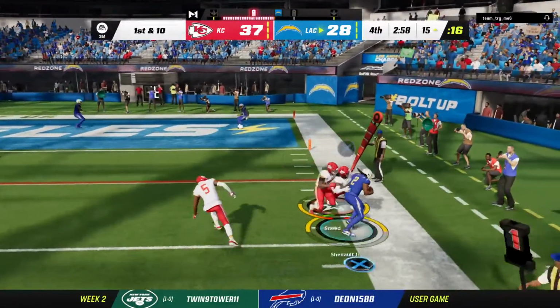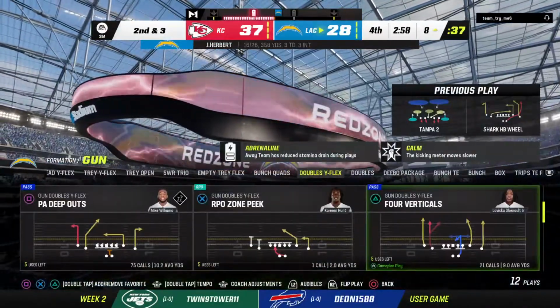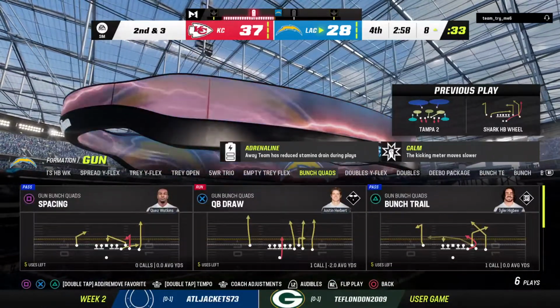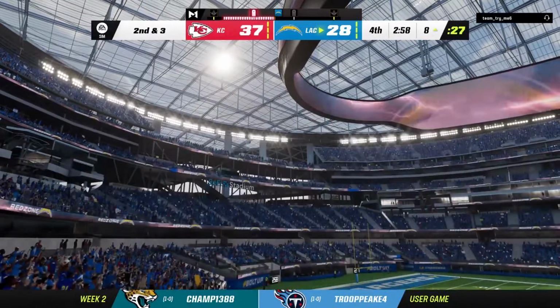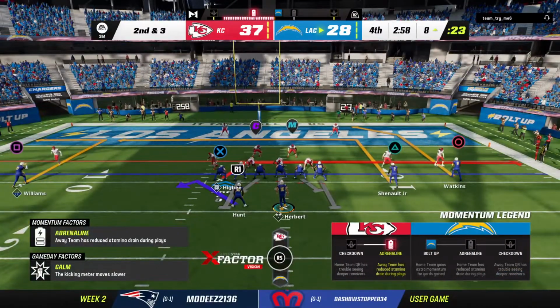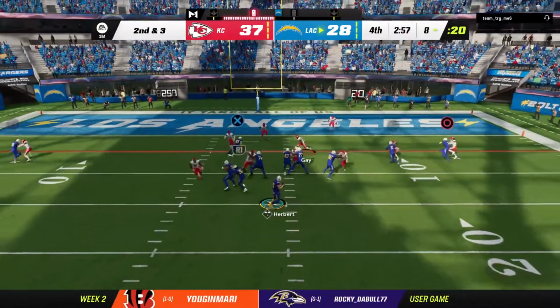Connection made with Shenault. And he takes it inside the 10 to the 8 before he's out of bounds. That's good, the completion there for 7 yards, and it'll be 2nd down. One thing you're hoping for when you run drag routes, you're able to hit a receiver in stride, and he can pick up a lot of yardage after the catch. But in this situation, the defense was effective, able to stop him before he could get a good head of steam going.